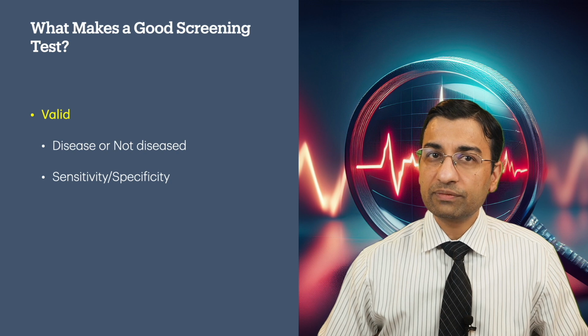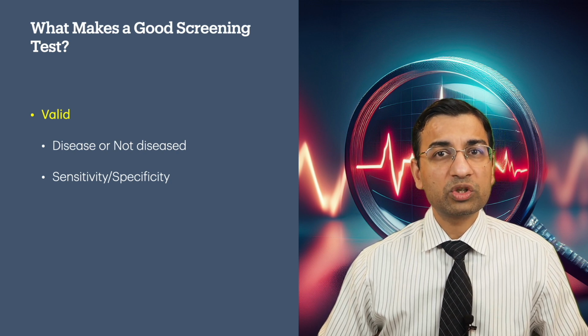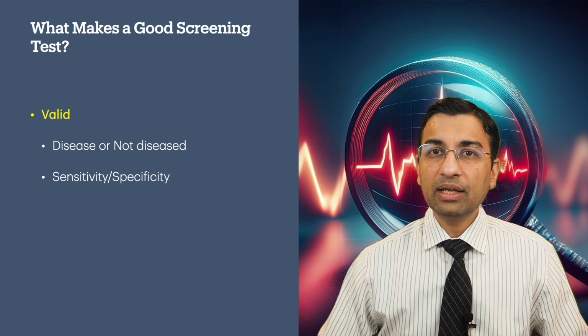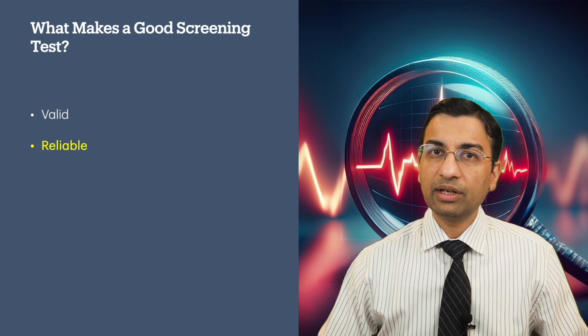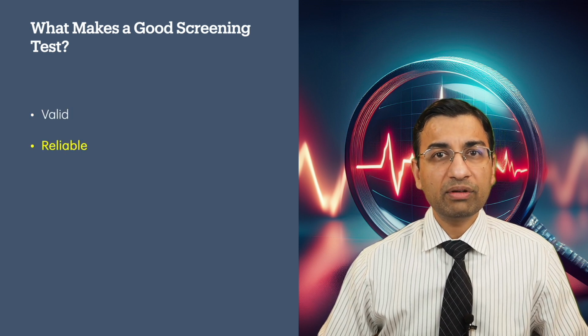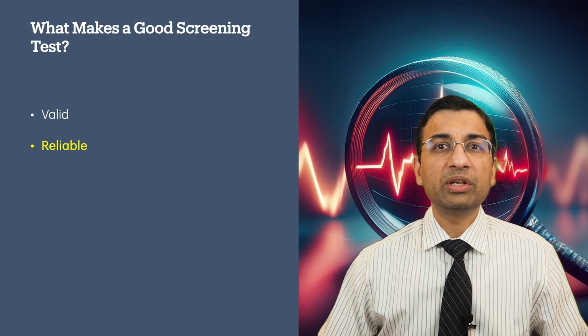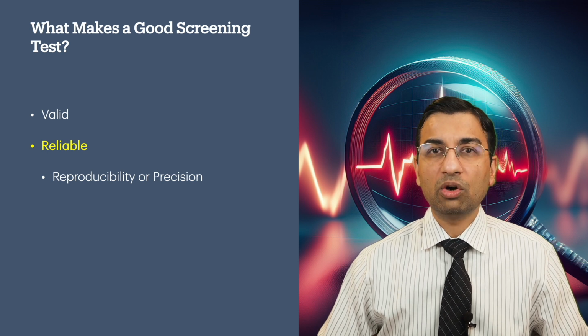The first criteria is validity. Validity refers to the test's ability to accurately distinguish between individuals who have a disease and those who do not. It is typically assessed using sensitivity and specificity. Next is reliability. Reliability refers to a test's ability to consistently produce the same results when repeated, generally under the same conditions. It is sometimes called reproducibility or precision.